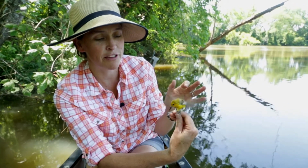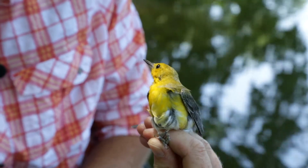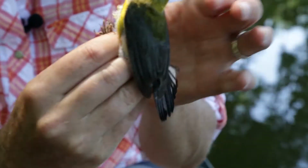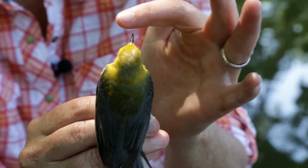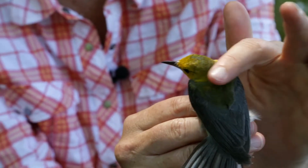So we can tell that this is a female Prothonotary warbler because she has a brood patch and because we caught her incubating or brooding her young, but also because at the top of her head you can see she is really kind of pale. The males have a much brighter crown than the females.